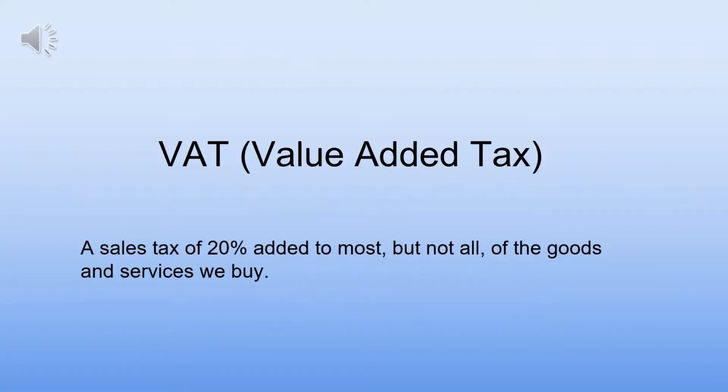Most of the things we buy include 20% VAT in the price. That isn't always the case. Some things are zero rated or exempt from VAT, so there's no VAT included, and some things are on a lower rate of VAT. You don't pay VAT, for example, on children's clothes or basic food supplies.